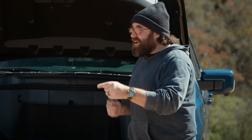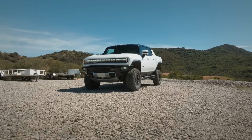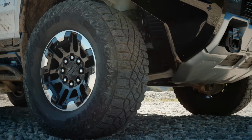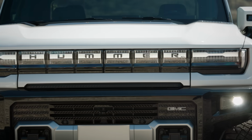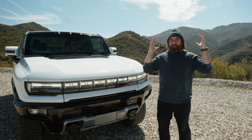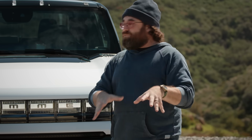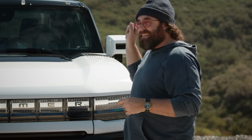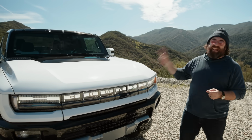You cannot say that about the Hummer. Unlike the Ford, I mean, the Hummer design team, they held nothing back. Look at this thing. It's a Hummer that's been mixed with a Lamborghini LM002 that's been mixed with a moon buggy. If my 12-year-old brain were to puke up its ideal truck right onto these rocks, it would look exactly like this. It would be yellow with a flame job, but it would be exactly like this.